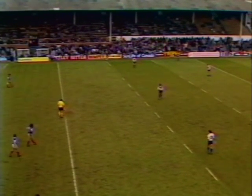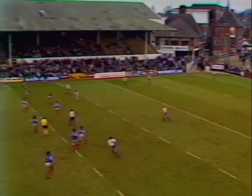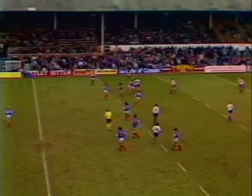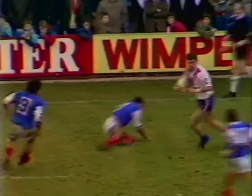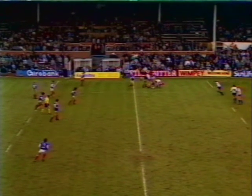Just wondering, Ray, what kind of a team talk Malcolm, his first team talk, what he would have to say at half-time to some of these lads, and would he be having to gee them up and not be complacent? And Roy Haggerty there. Nice to see Roy Haggerty getting the run. It's his first cap.